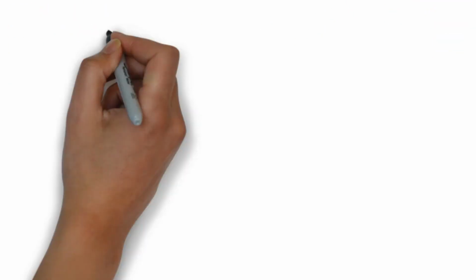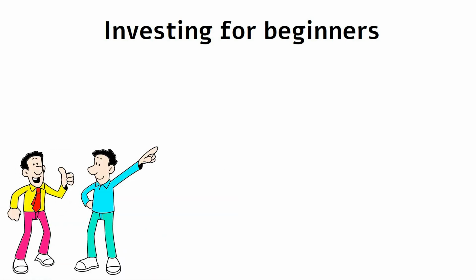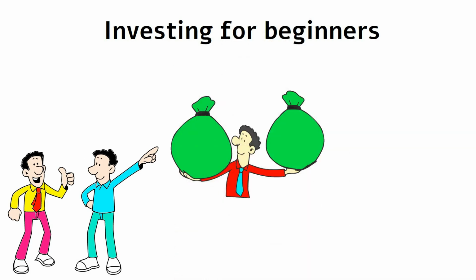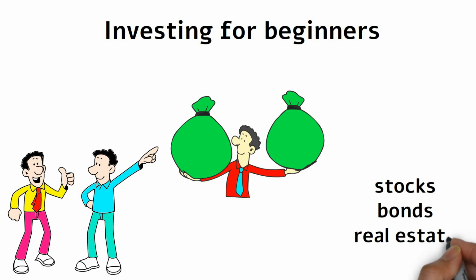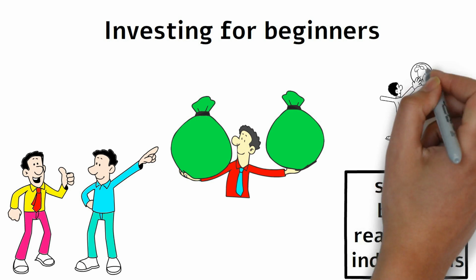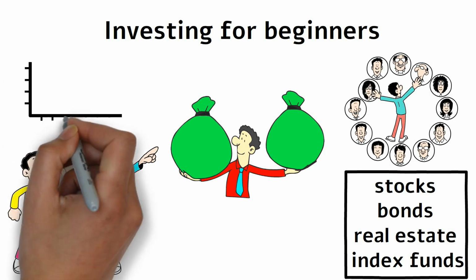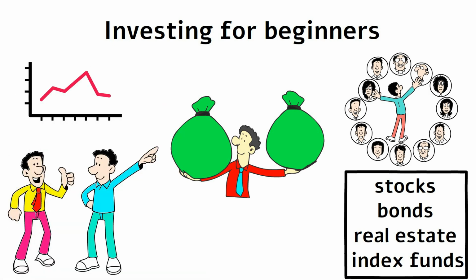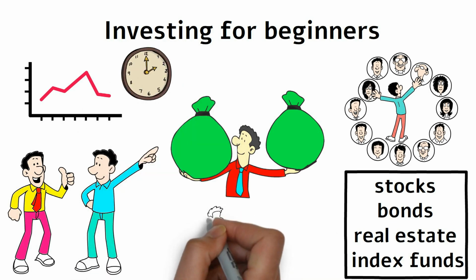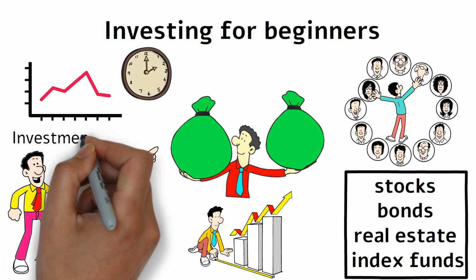To wrap up our discussion on investing for beginners, we've covered the fundamentals of getting started in a simple and accessible way, including various investment options. Whether you're considering stocks, bonds, real estate, or index funds like the S&P 500, the principles remain consistent. Diversification and a long-term perspective are your allies in the world of investing. Don't let market fluctuations deter you, as history has shown that patience and time can lead to growth. So if you're new to investing, take a step forward with confidence and start building your financial future across different investment avenues.